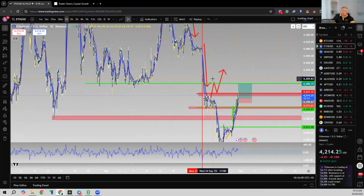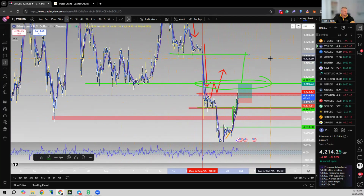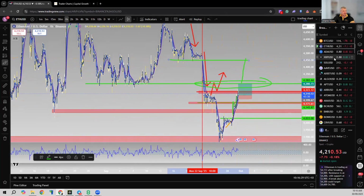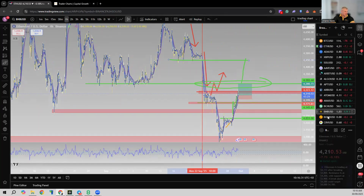But if we break this key level here, right? We should move pretty fast to these levels here. So is it worth just waiting and seeing what the market wants to do? And then we smash it when she breaks and continues up. So that's all we're looking for right now. Okay, let's check out B.